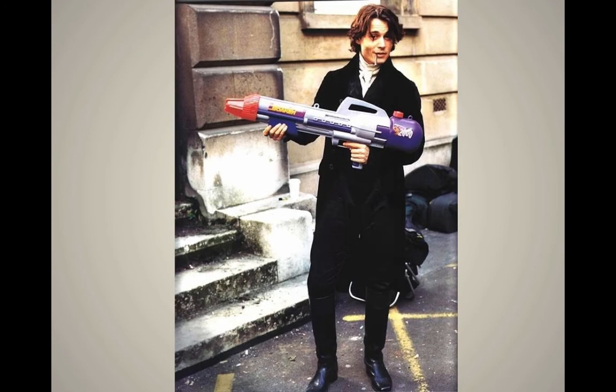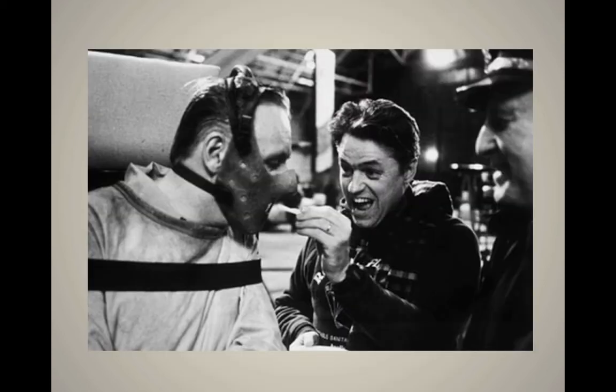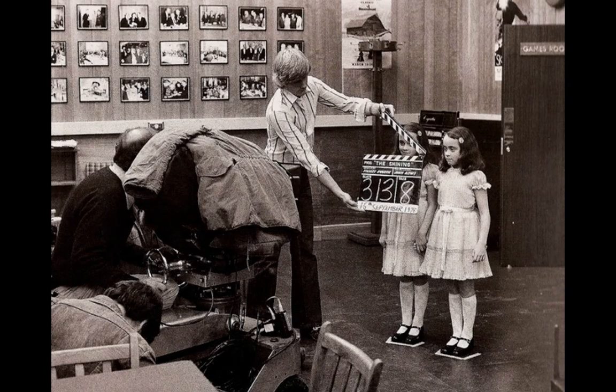And here we have Johnny Depp smoking. Well, we don't know what he's smoking. We'll just guess. And he's holding a super soaker on the set of Sleepy Hollow. These are magnificent battery-run squirt guns that can really zap you. Here's Hannibal Lecter eating a French fry. There's an outtake. And the twin girls on the set of The Shining getting their slate.